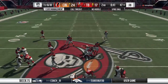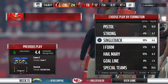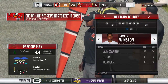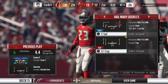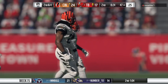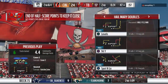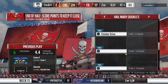Now a handoff as they run left side. And able to push his way forward here for a good little gain. He'll get a nice chunk there on the first down run, and it's 2nd and 4. Now whistles come in. We're going to get a timeout here by the offense, as they'll stop the clock with 24 seconds to go in this first half.